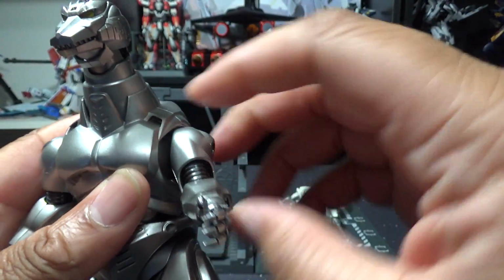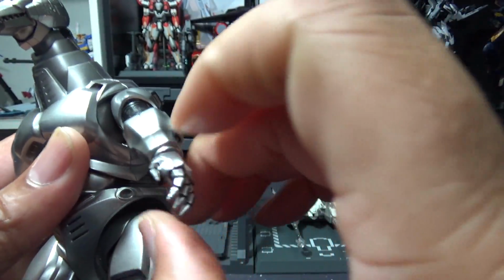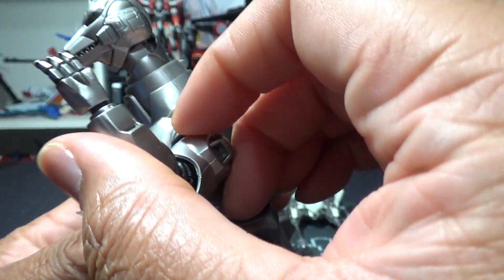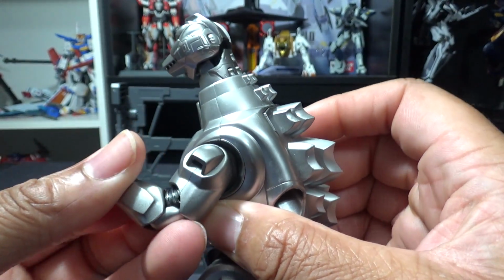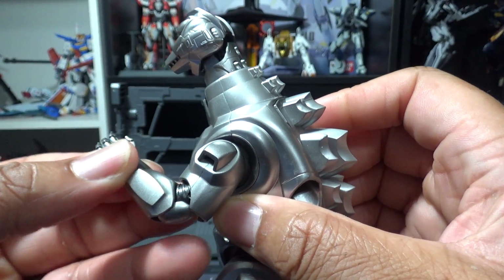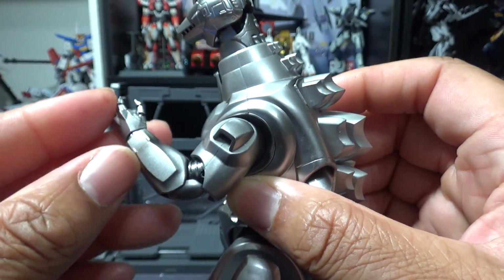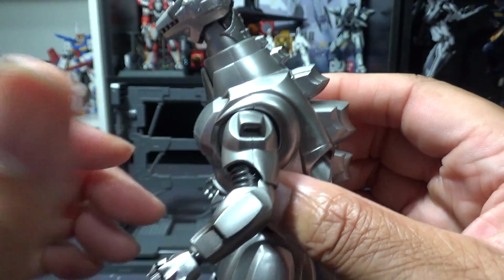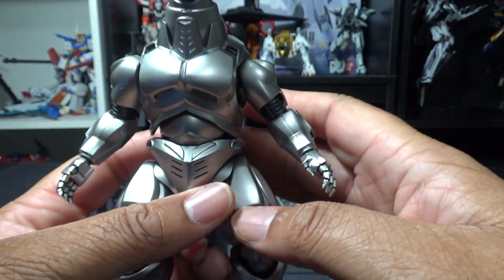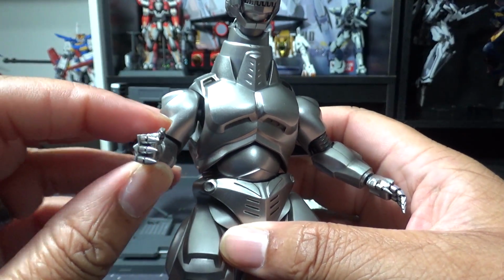The arms have a great range of motion as well. They bend out, bend up that much. No double joint, but that's all right because the character in the movie didn't have much movement either. It's pretty stiff Mechagodzilla. Not one of the more mobile ones like the newer Mechagodzilla from the newer Millennium series.